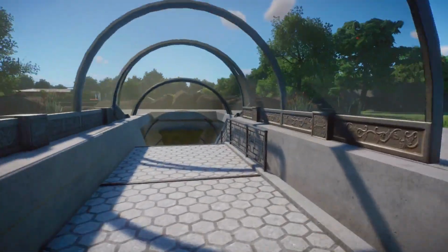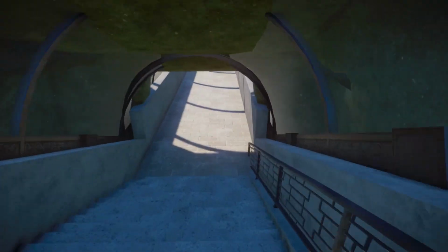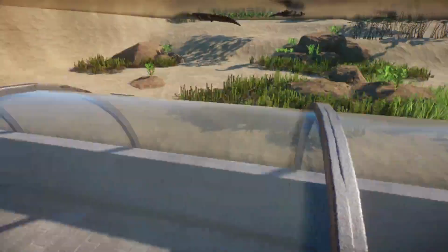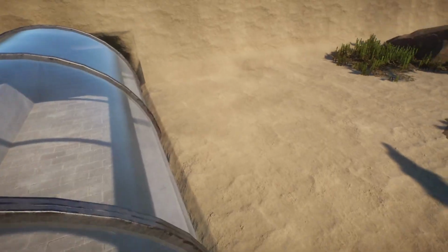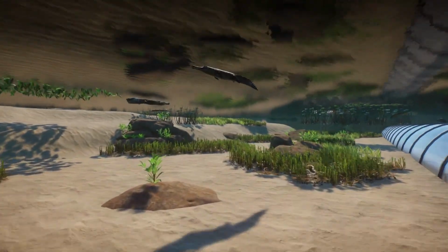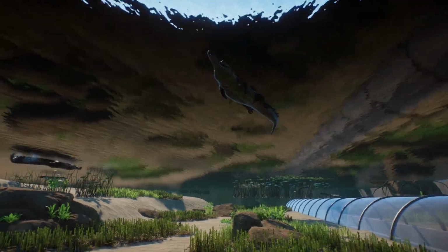And see, the tunnel itself is ugly, but getting inside. Oh, popped out of it again. Anyways, you get the idea.